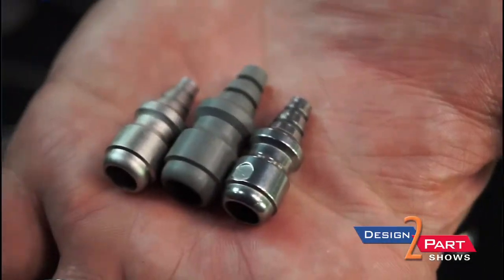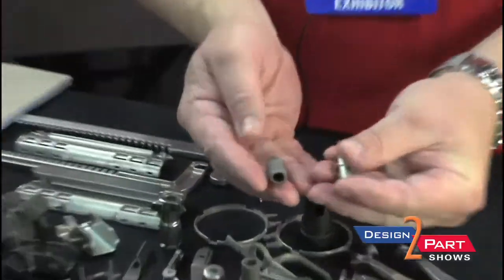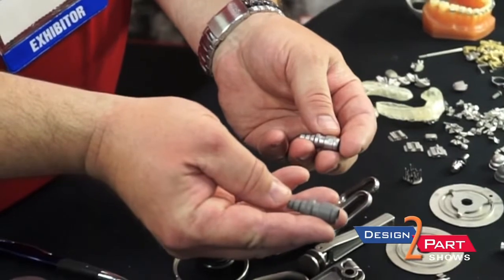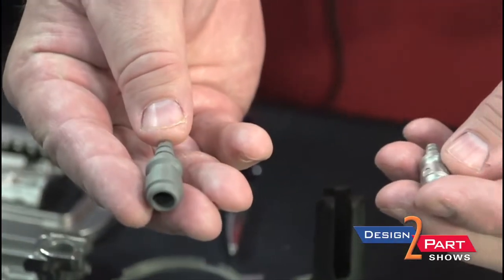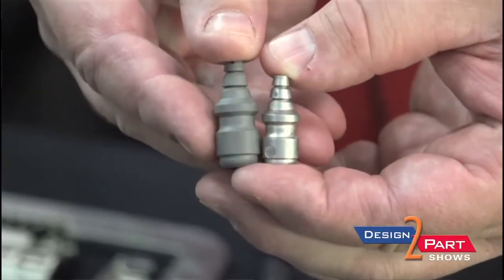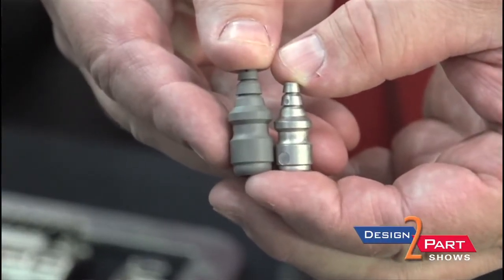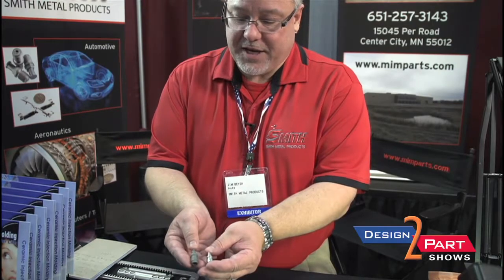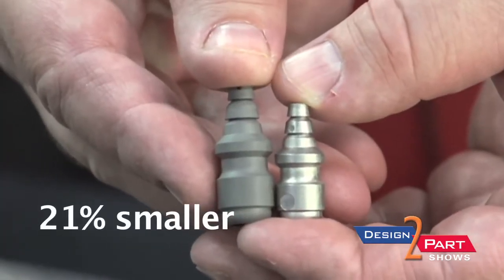We buy our material from a company called BASF, and we originally mold a green piece. This part here has 21% plastic and 79% metal particles in it. And after it goes through the process of sublimation through our furnaces, we sinter the metal particles together, vaporize the plastic, and then sinter the metal together and end up with a part that's 21% smaller.